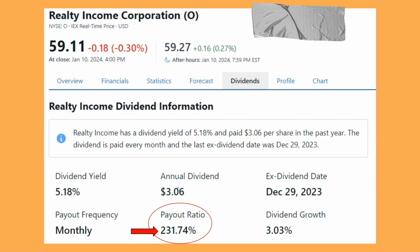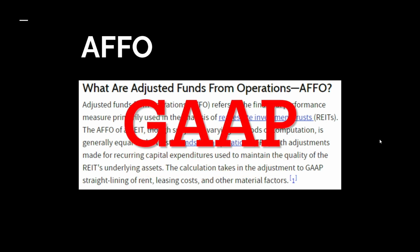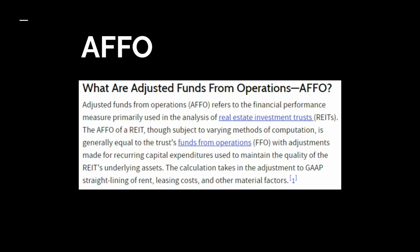Why do so many people like Realty Income Corporation if their payout ratio is 231%? Well, let's answer this question. Now, for a REIT like Realty Income Corporation, we cannot judge it by GAAP metrics. And when I say GAAP, I'm not referring to the clothing brand, but rather it stands for Generally Accepted Accounting Principles. Now, when it comes to REITs, we need to evaluate the sustainability of its dividend by the AFFO, which stands for the Adjusted Funds from Operations.